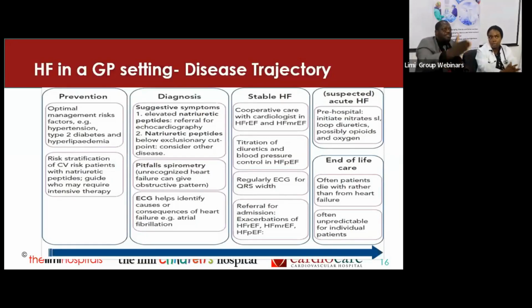It's when we miss the prevention stage, sometimes we miss the diagnosis stage, then what we have is patients coming to the tertiary care with advanced heart failure. By then, it is too late. A lot of damage has been done. So let's go to the possible causes of heart failure.